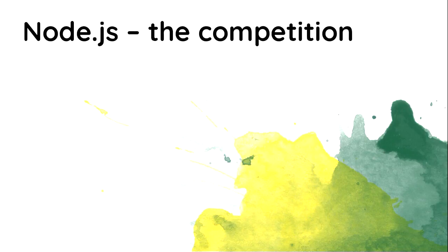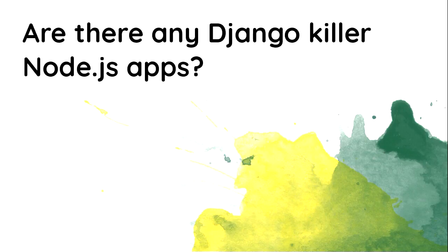So, there is one other development, one elephant in the room in the JavaScript community that we haven't touched on at all yet. And that's the competition. Node.js, right? Are there any Django killer Node.js apps? Well, fortunately, you can probably breathe a sigh of relief, because I have to say right now, probably not really. There are some good contenders, though.